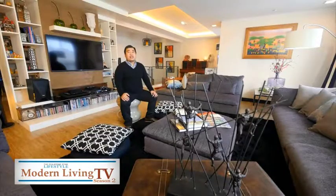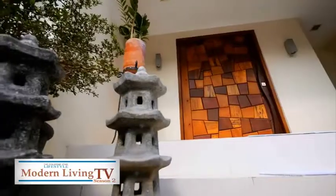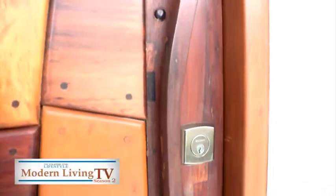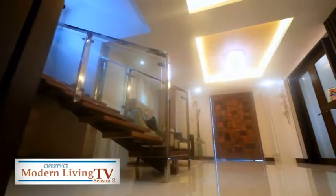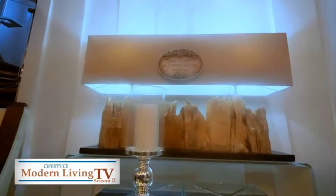So come on guys, and I'll show you the rest of the house. Luxury begins the moment you enter this home. Just take a look at this door created by Agi Pagkatipunan. This is the foyer of the house. As you can see, it looks like walking into the lobby of a luxurious hotel.